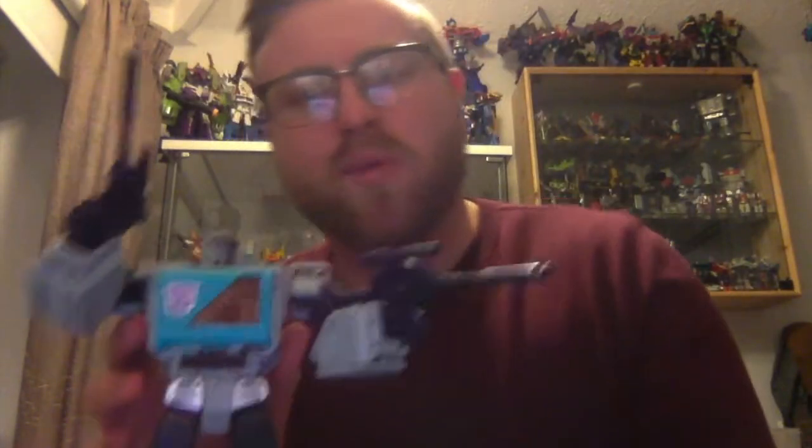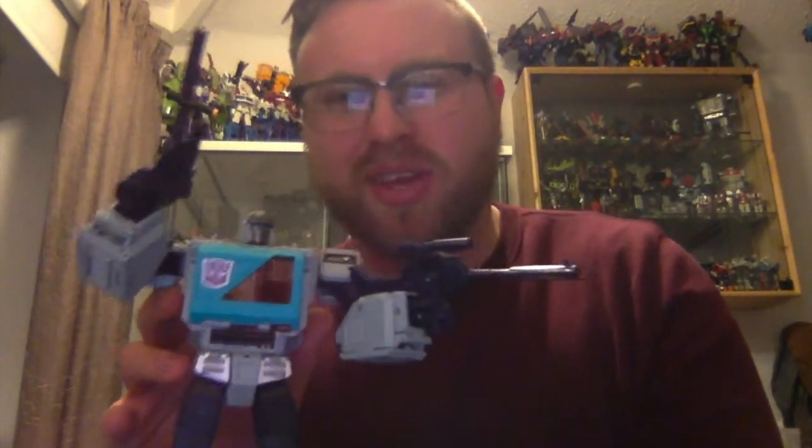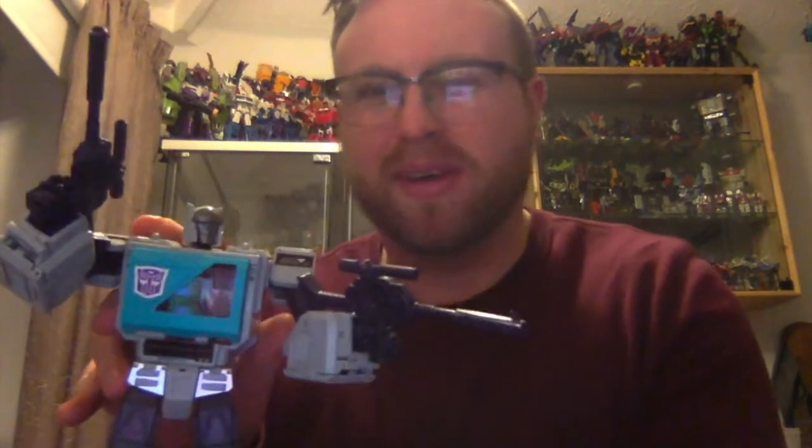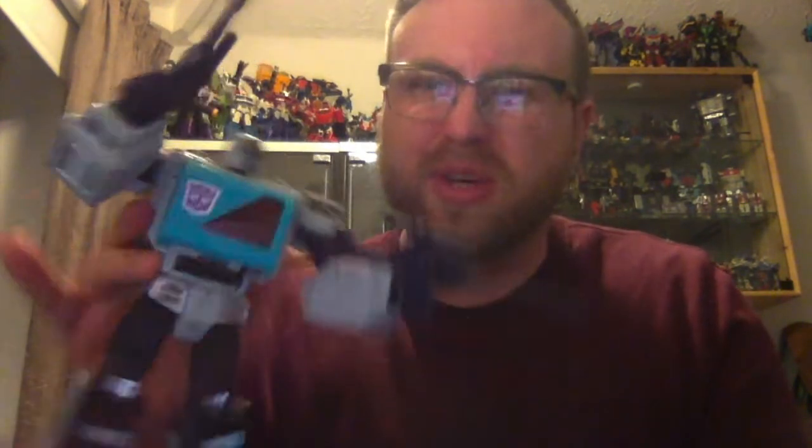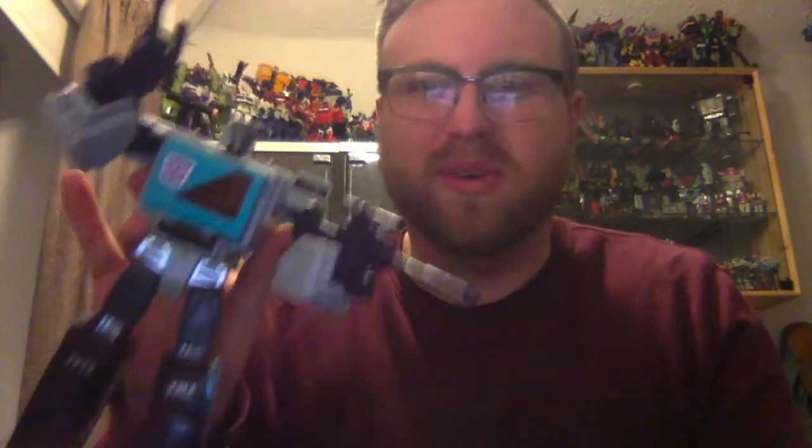I mean, I don't want a big Shattered Glass collection. I just like the concept of the Autobots being the bad guys, Decepticons being the good guys. But he's just a great figure in hand. He looks cool. I really wish I had him in G1 colours because he would look great on my masterpiece shelf. But yeah, it's Shattered Glass Blaster.